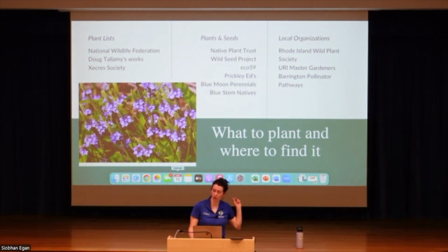Plants and seeds, these are local places. Some in Connecticut, some in Massachusetts, some right around the corner. And then there are also local organizations which you can help support, which I know some of you are a part of, and appreciate supporting these places that are doing the hard work of collecting and saving those precious seeds and putting them out into the ecosystem.